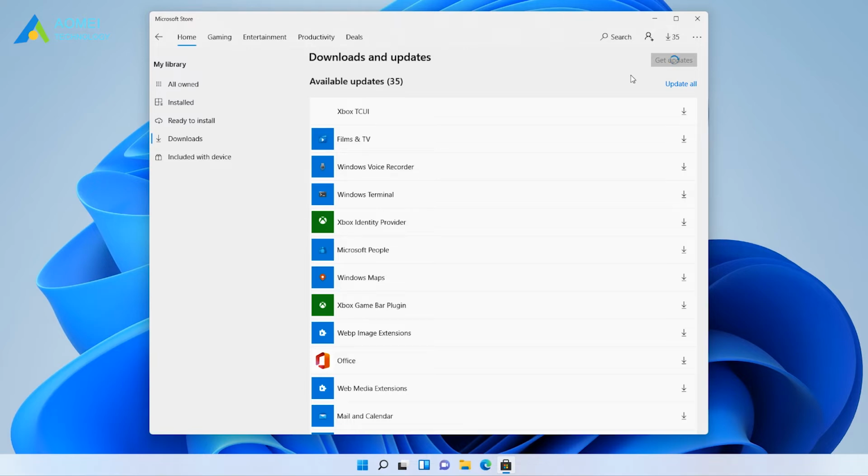Then wait patiently until every pending update is installed. Once the download is complete, make sure each downloaded update is installed. Restart your computer and launch the Microsoft Store again.